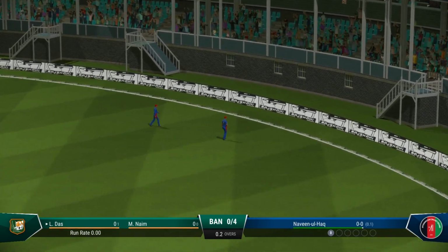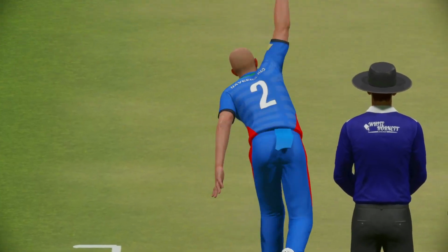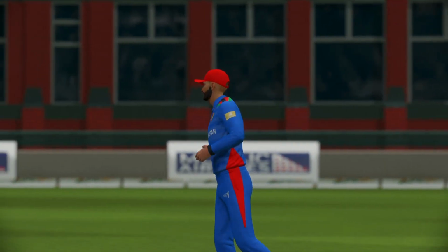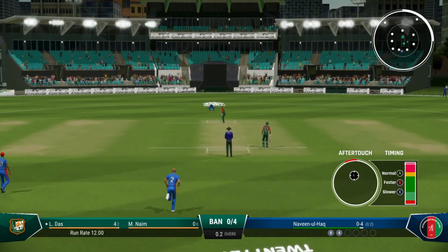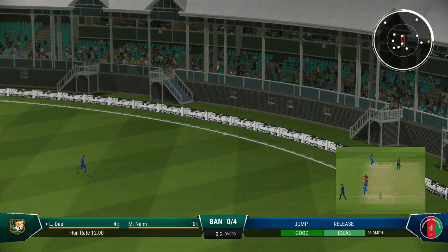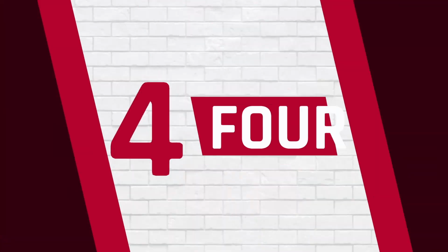On to the front foot early, placed it perfectly into the gap, timed it nicely for 4 more. I'd like to see them aim for the top of off now. As a bowler, you've got to make them play on your terms. Yep. Right off the middle of the bat. Found the gap with ease. Wasn't the worst ball you'll see, but it still raced to the rope.